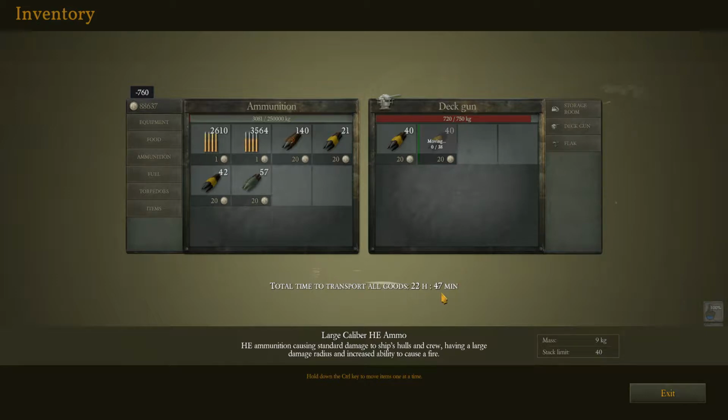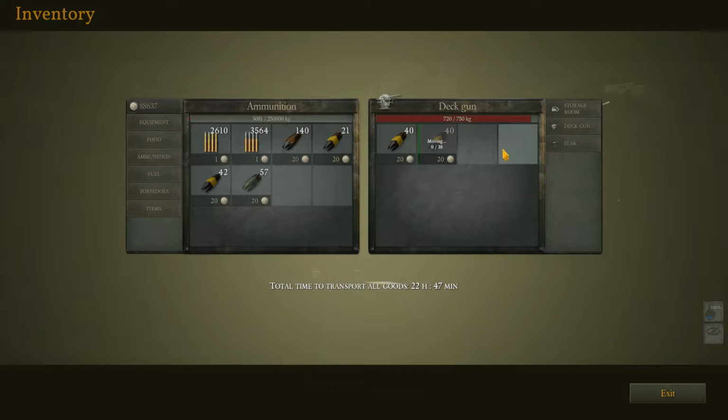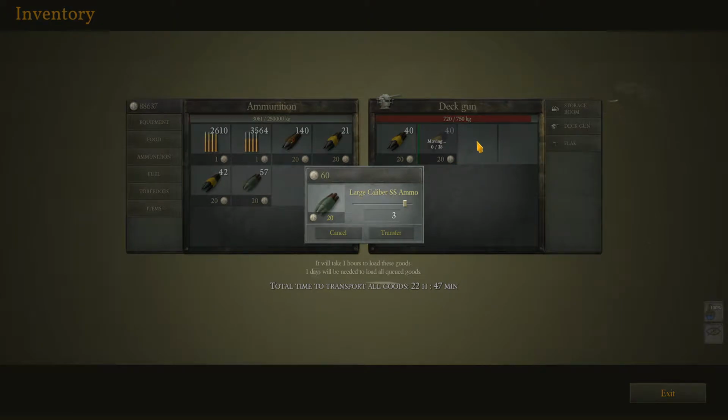Under 22 hours and 47 minutes. Oh dear. So I'm going to get 80 rounds. Can't take any more of this, I don't think I can. How many star shells can I take? I can take 3 star shells. Take another 1 hour though. That's the only thing, so I'm not going to bother.